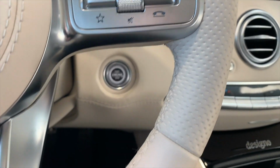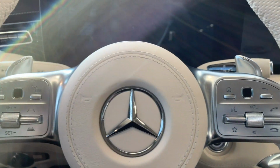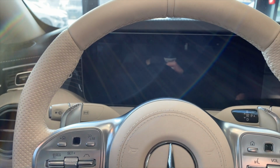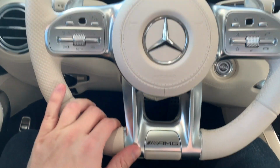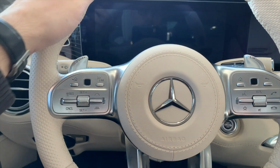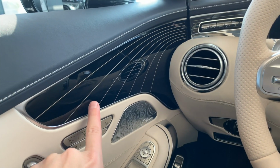With the magnificent V12 engine. We won't have this engine anymore because of the emissions. So this is one of the last of the breed. With new interior, new steering wheel. This is just amazing, this finish.